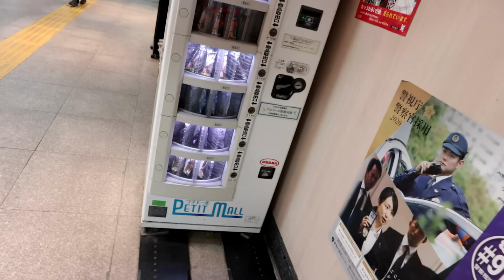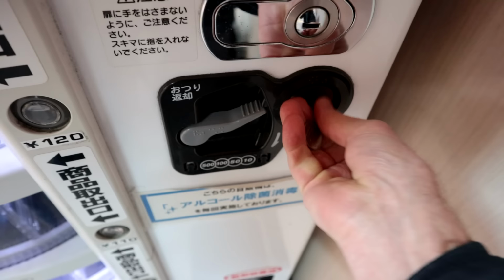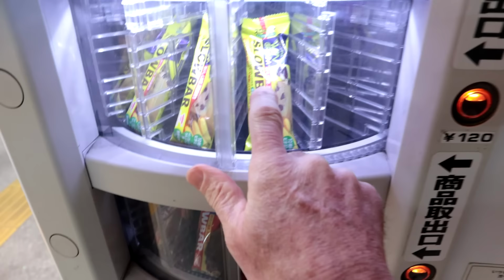Goodness. Here's a new style of vending machine by the Petite Mall Company. I've never seen this type before, where it's got the doors right here on the front and it kind of rotates, I guess, too. These are energy bars for $1.20. Let's go for this yellow one right here. Push the button. Open sesame.